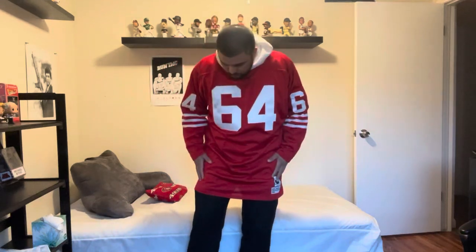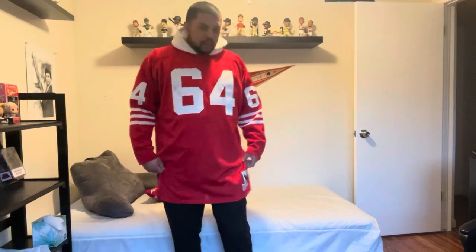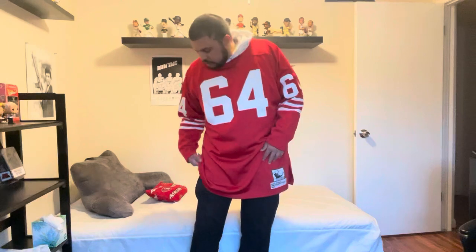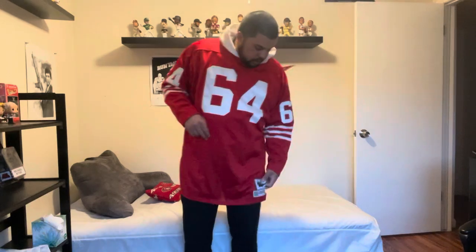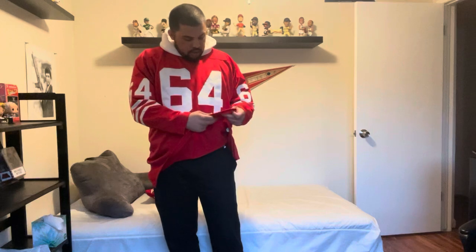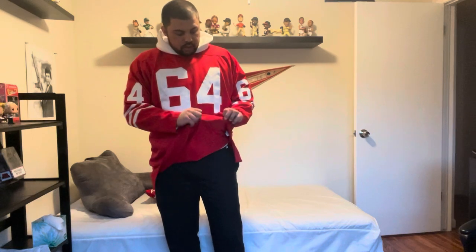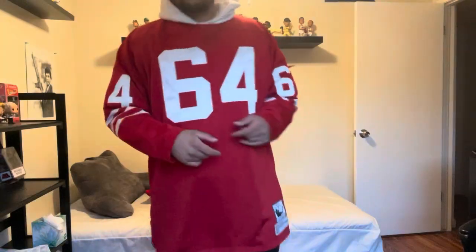I mean, I have a hockey jersey that's probably this big, a team issue Sharks. I don't know. Like I said, my jeans are usually a little bigger than these, so it might look not as bad, but I don't know. I guess I'll decide what I'm going to do, but either way, that's the 1964 Niners, Dave Wilcox. So I'm gonna just do a review now, close up, and we'll see what we see.